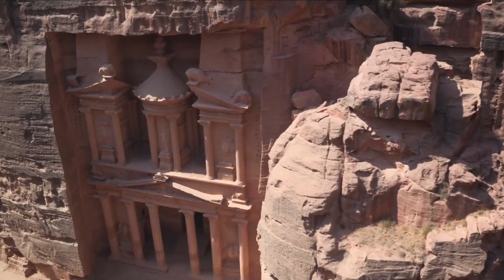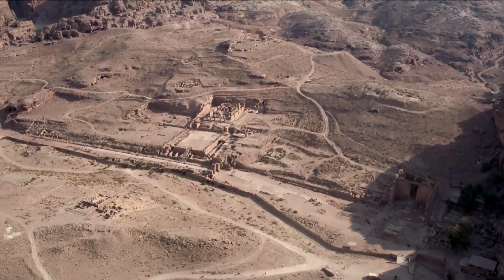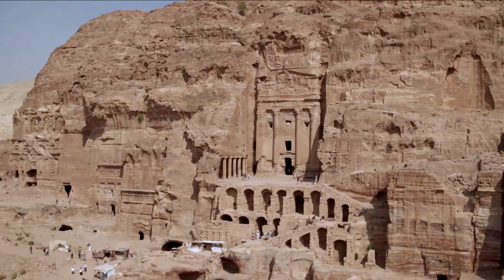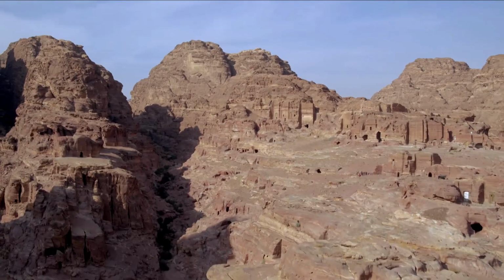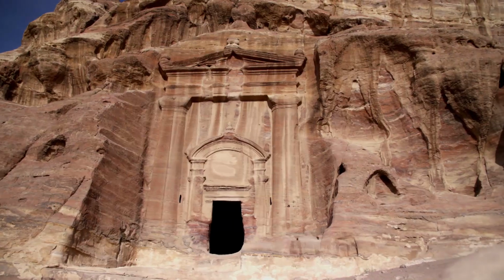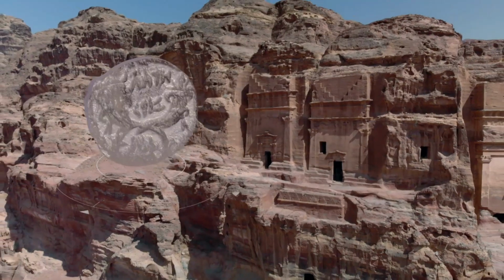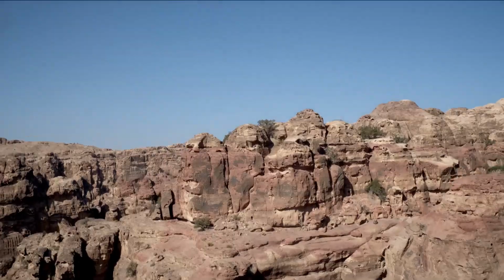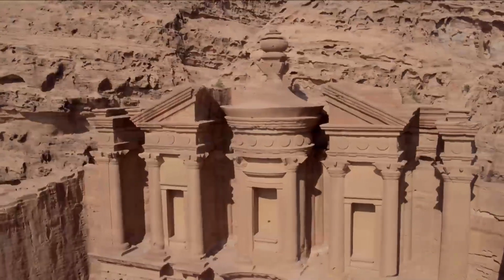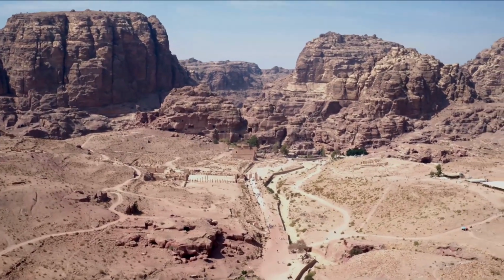The city is an architectural wonder, unlike anything else on Earth. In all directions, colossal monuments catch the eye, most sculpted from the very rock itself. This marvelous gem of yesteryear was built over 2,000 years ago by a nomadic group of merchants, the Nabataeans. But what made these men decide to erect a city in this spot, in the middle of the desert?